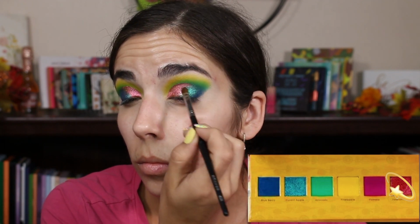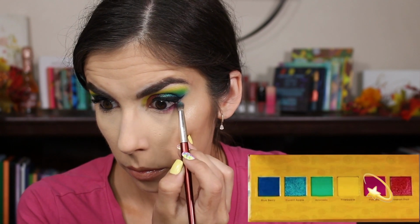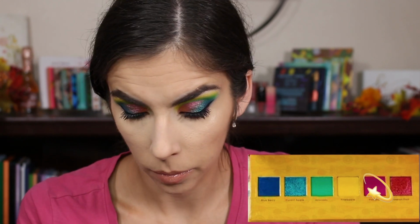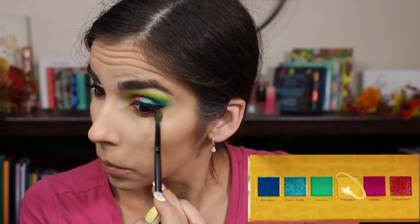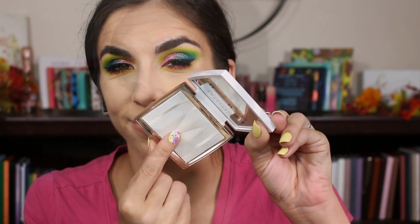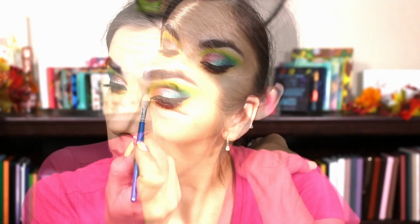But anyway, moving on, I'm taking the purple and I'm putting that on my lower lash line. This is more of a softer purple. It doesn't really give a whole lot of depth to the eye look, but it is, you know, still a pretty color and it still shows up nicely. It's more mid-tone than a deep tone type of purple. After the purple, I just used the yellow in the palette to kind of soften out and blend out the purple and just help it match and kind of mesh the whole eye look together. Put on a little bit of highlighter for my inner corner highlight, and that is the completed look.